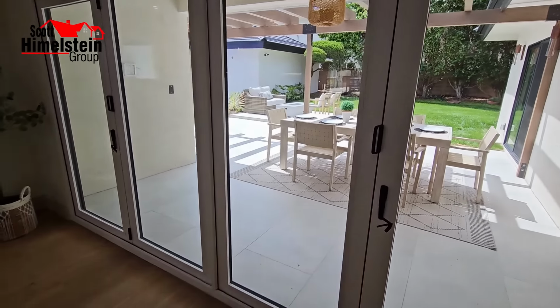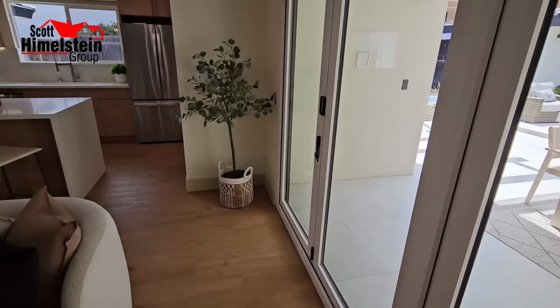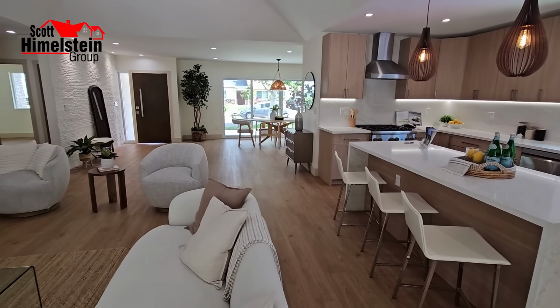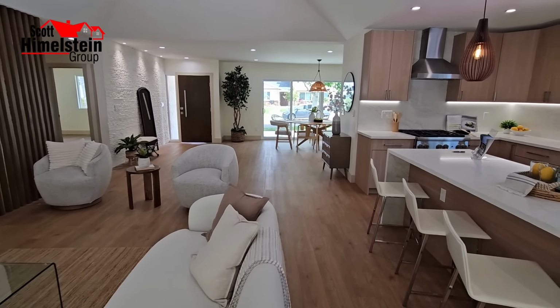So this is a nice high-end touch for sure. And then this way I can kind of give you a view of what this home looks like as we walk around from the other side.